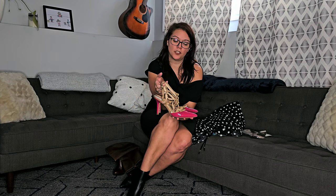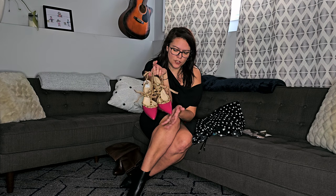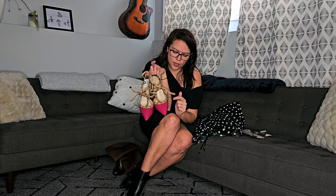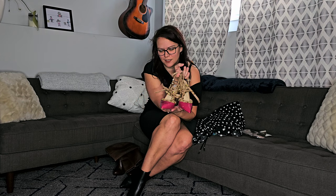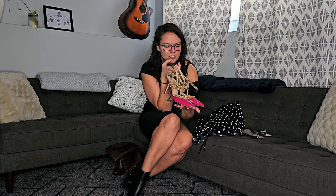I tried them on, walked around the store for a while, and absolutely fell in love with them. They're this beautiful magenta with a gold accent and a little bit of a tan color. So this is going to look awesome on my skin in the summer when I tan, but absolutely love them. So we'll be trying those on with an outfit.